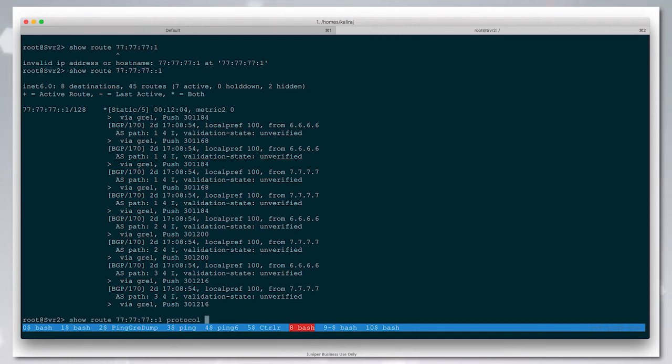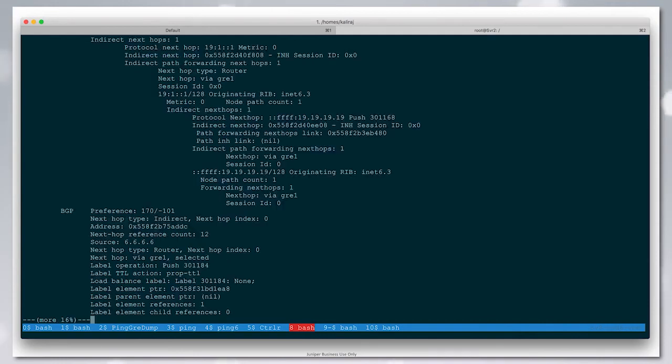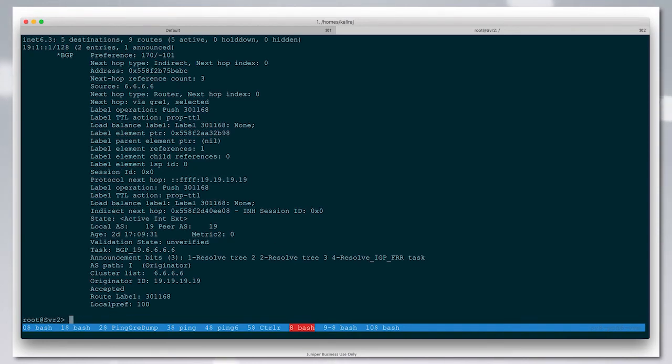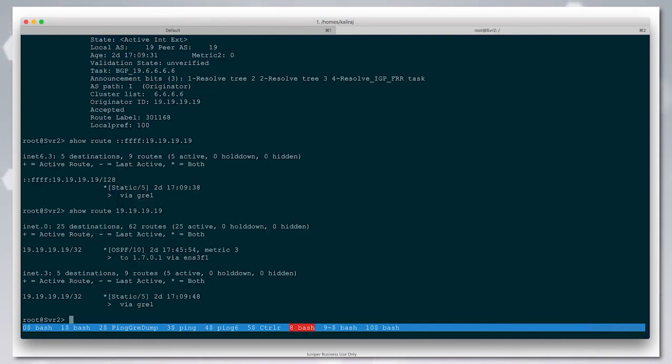If we look at one of these BGP routes in detail, we will see that the route is received with a protocol next hop of 19.1.1.1, which is being recursively resolved. This 19.1.1.1 is learned using BGP LU, and we can see that we have learned the label 301168 through BGP LU, with a protocol next hop of 19.19.19.19 IPv4-mapped IPv6 address. So the route for this is going over GRE. We have configured a static route in inet.3 to resolve this protocol next hop. That is the protocol next hop for BGP LU routes to go over GRE. This is what tells cRPD that the GRE endpoint is reachable over this GRE interface.